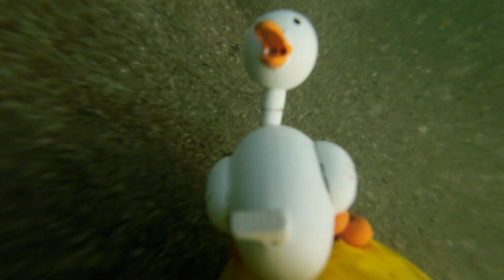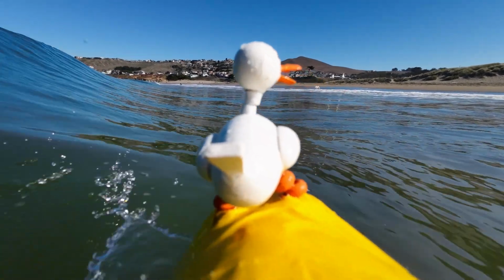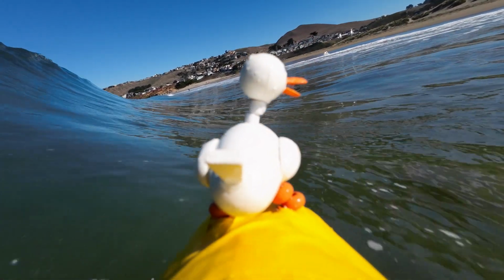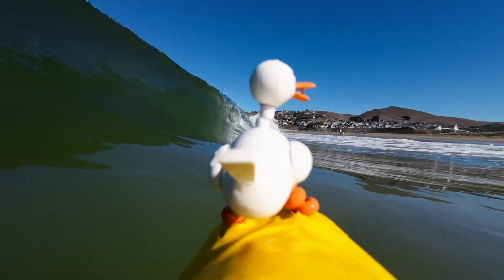I went out and filmed a friend the other day, and I didn't even get wet, and I just played with the boat for a little bit. It's like mind surfing at the next level for me. I can not only visualize what the wave is doing and think about surfing it, but now I can actually take this little guy out, and it's fun.